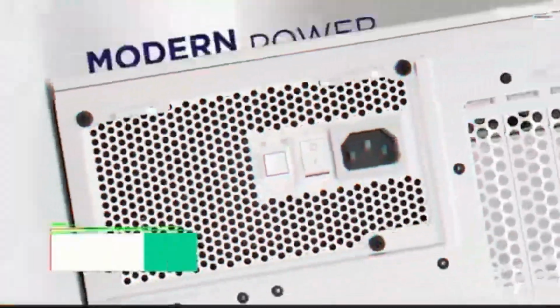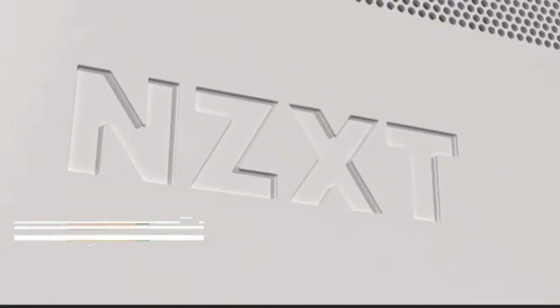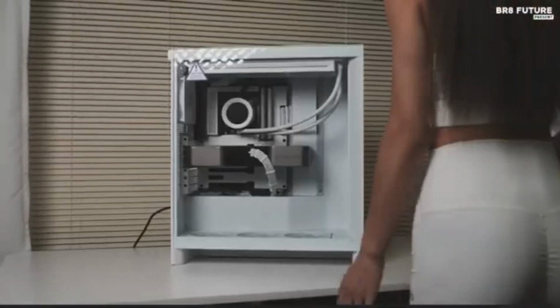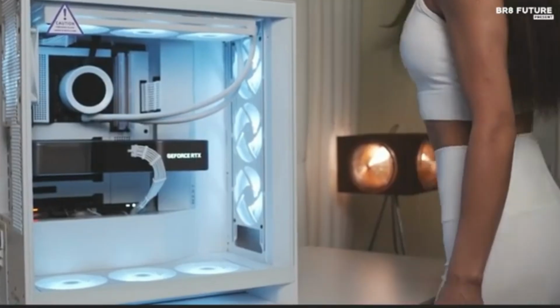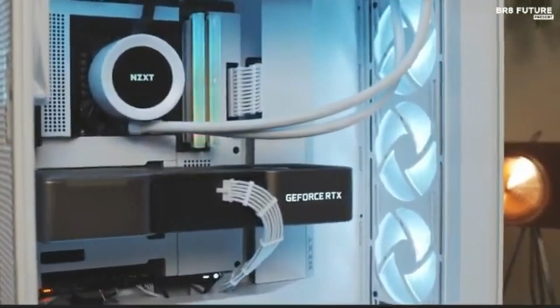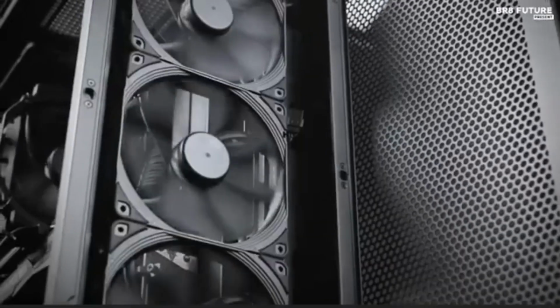Number 3 is the NZXT H7 Flow in white, a mid-tower ATX case that blends style, functionality, and improved thermals into one clean package. Perfect for gamers and PC enthusiasts who want a build that both performs and looks sharp. With its minimalist design and quick-release tempered glass side panel, this case makes it easy to show off your components while adding a sleek, modern touch to your setup.